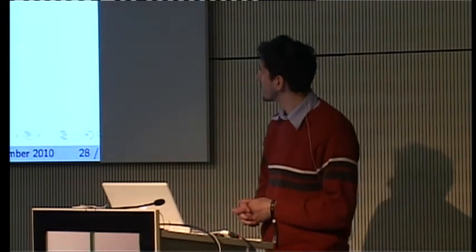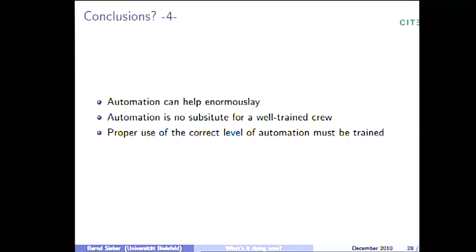So, right, as we said, automation can help enormously, but it is absolutely no substitute for a well-trained crew. You need the well-trained crew for the cases in which the automation fails. And that's why they are well paid. Well, most of them are. Some regional airline pilots actually are not, but that is another matter.